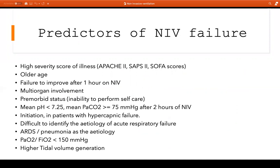And those are a high severity score of illness like APACHE II, SAPS or SOFA score, old age, failure to improve after 1 or 2 hours of NIV trial. That means the problem is not immediately reversible, unlike acute exacerbation of COPD, which may settle down within 1 or 2 hours. That's why we use NIV extensively in COPD, but not in asthma, because they take time to settle down. Multi-organ involvement, premorbid status, pH less than 7.25, the chance of failure is higher.